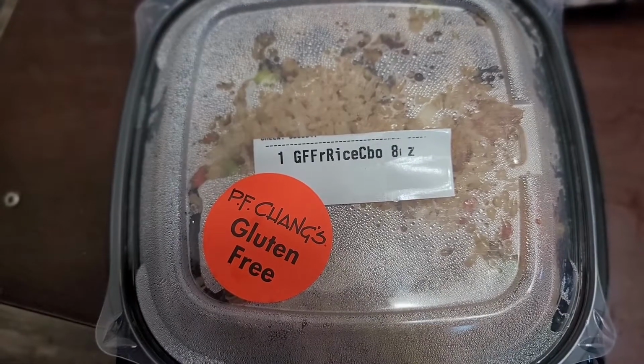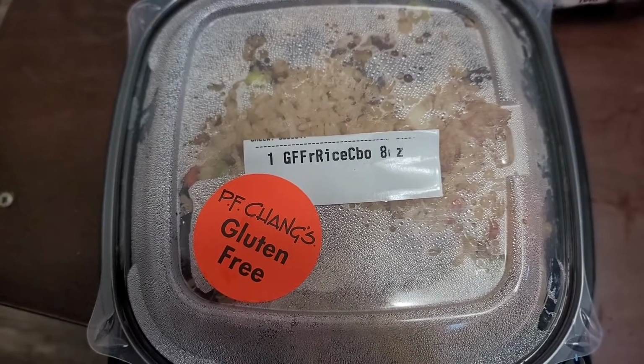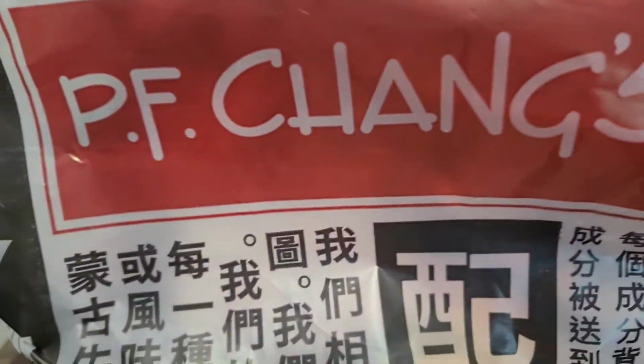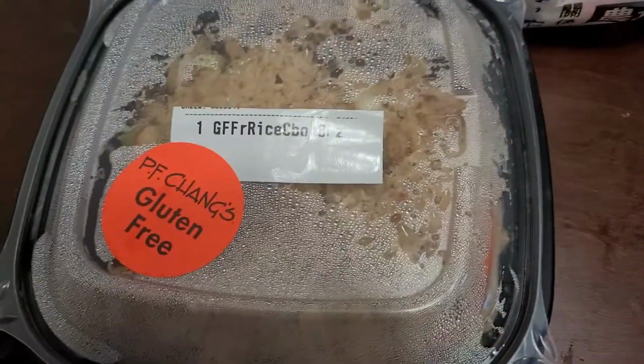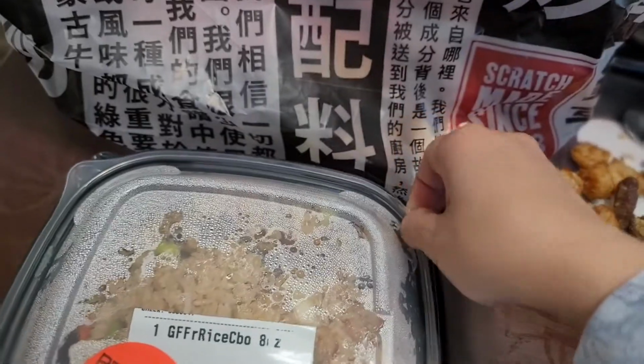We're gonna review this PF Chang's gluten-free fried rice. So this is actually a combo fried rice from PF Chang's. As you can see, it has everything. Let's open it.